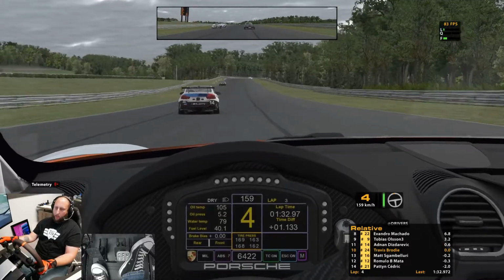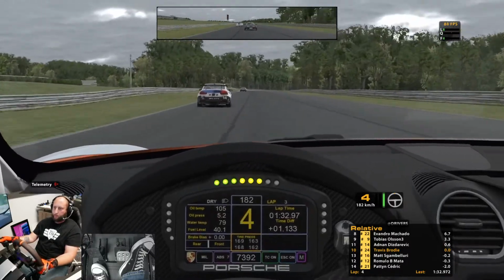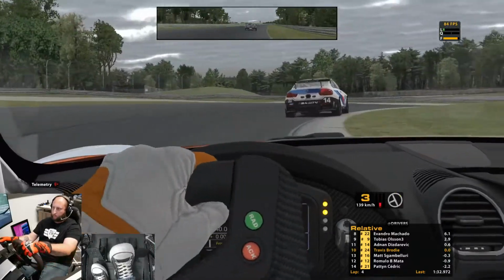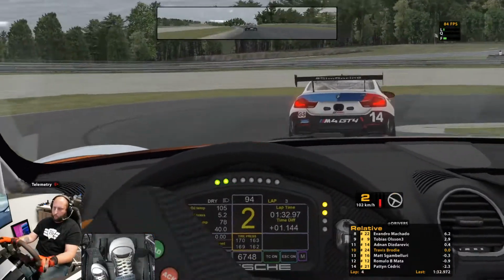Getting beat up on by the M4s. Slower car ahead. We're racing this guy for position. Don't expect a blue flag.